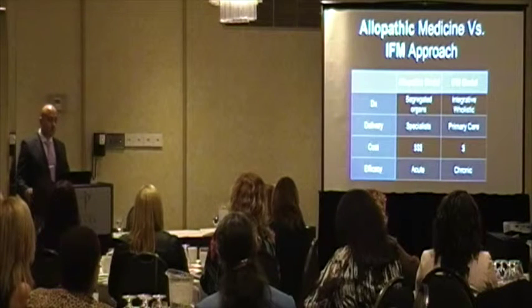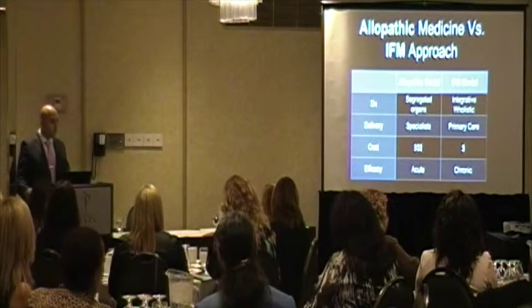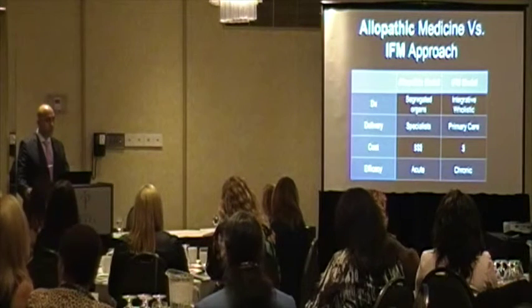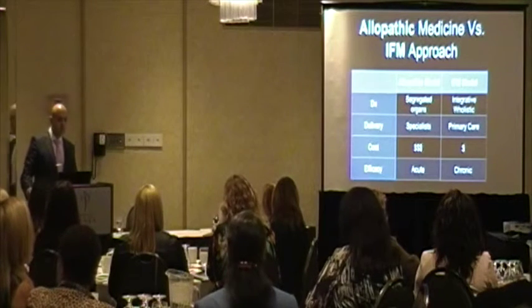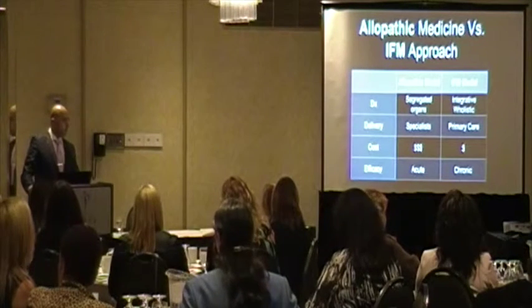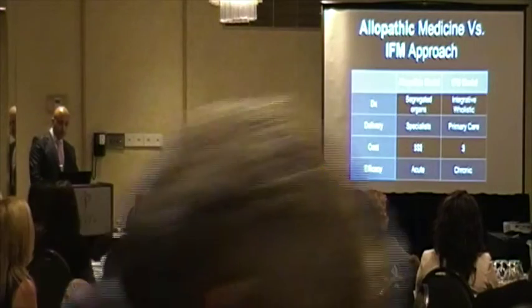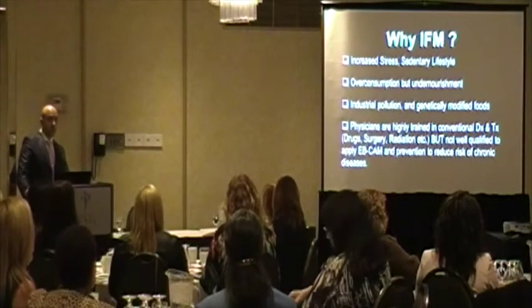The integrative and functional model is more holistic. We're looking at the whole patient. It's primary care driven, not so much use of specialists, and it's very low cost. The efficacy of integrative and functional medicine is for chronic diseases. And as we saw earlier, that's the silent killer, 15 million expected deaths in 2020. So let's go to the why. Why integrative and functional medicine?